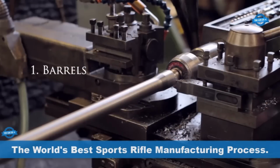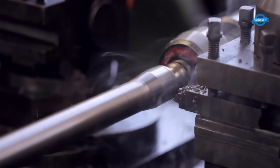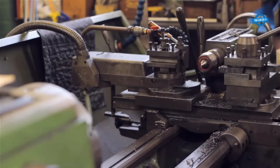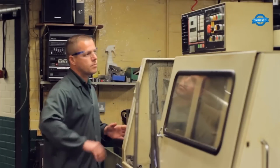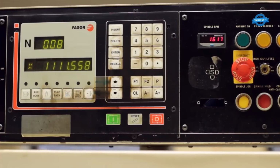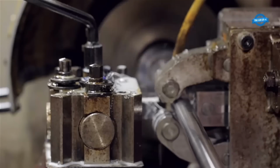At the heart of the Holland gunnin, the pinnacle of sports rifles, lies its barrel, a crucial component responsible for delivering power and accuracy. The manufacturing process of this exceptional barrel begins with the careful selection of premium-grade steel. The steel is chosen based on its composition and quality, ensuring optimal strength and durability.